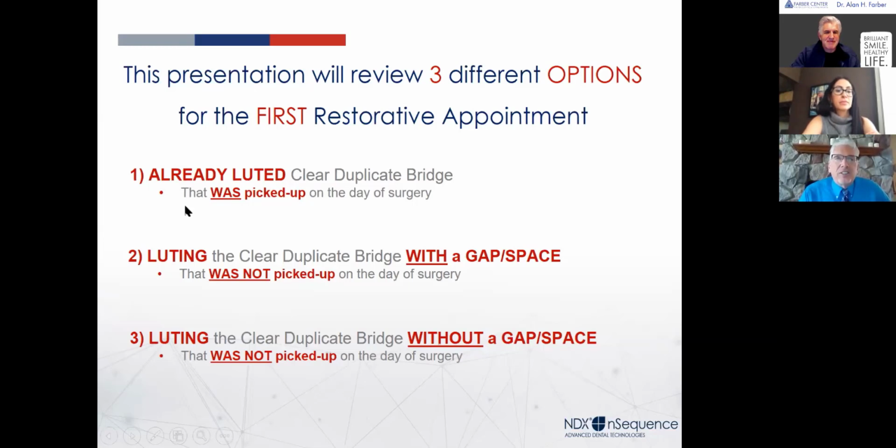There's 3 scenarios for your first restorative appointment. You're either going to have a clear duplicate bridge that he did pick up the day of surgery, which I just kind of showed you and talked about.